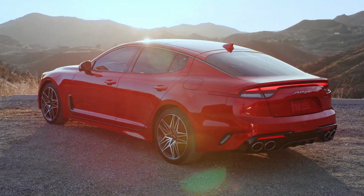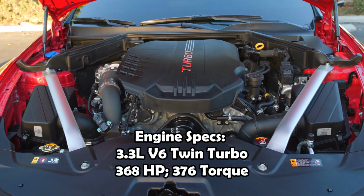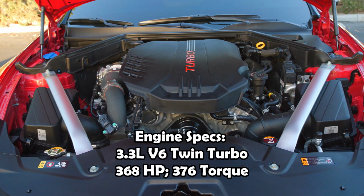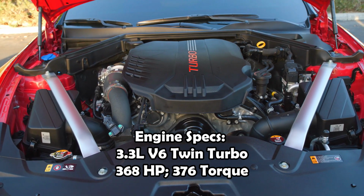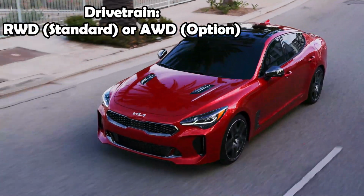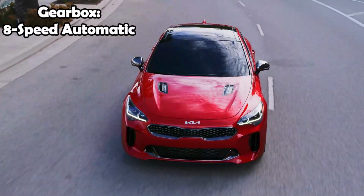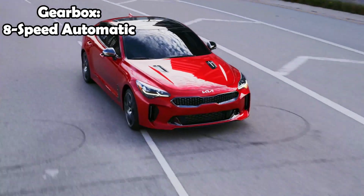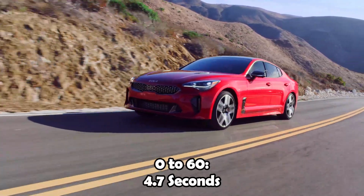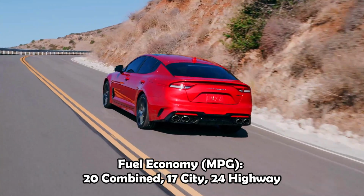The highest trim of the Stinger, the GT2 trim, has a twin turbocharged 3.3-liter V6 that outputs 368 horsepower and 376 pound-feet of torque. This power is funneled through either rear-wheel drive for more thrilling, spirited driving or optional all-wheel drive, and there's hardly any turbo lag, as the 8-speed automatic transmission is smooth and responsive. Nonetheless, the GT2 is more of a treat to drive with smooth, punchy performance. Of course, with all that extra power, owners should expect a fuel economy penalty.